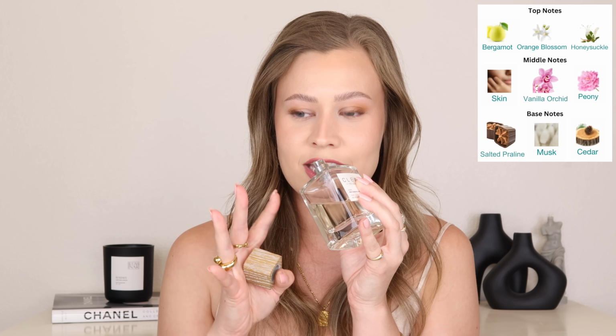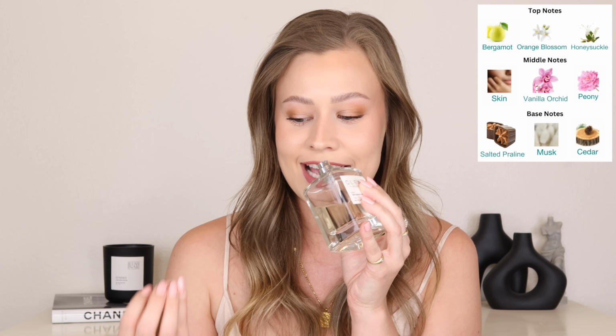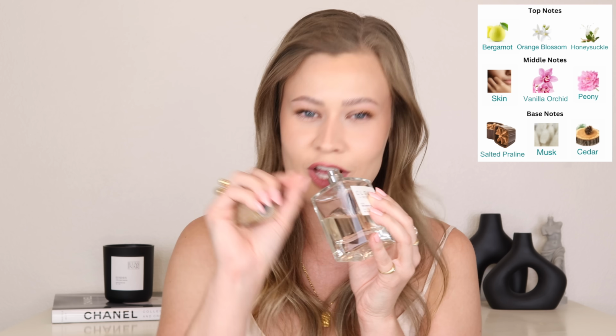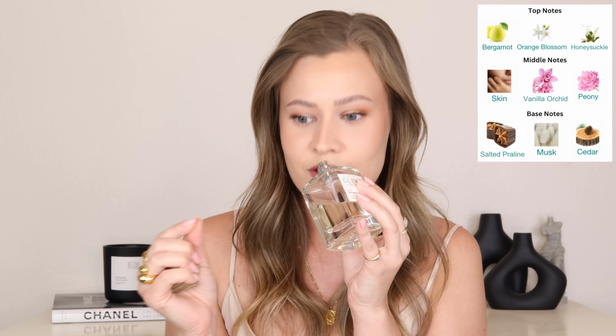This has a skin accord listed. It sounds kind of unnerving, but it feels comforting. It feels welcoming and familiar. Clean, soft skin with a gentle sweetness coming in from vanilla orchid and salted praline. That combination, the salted praline, is really what seals the deal for me here.